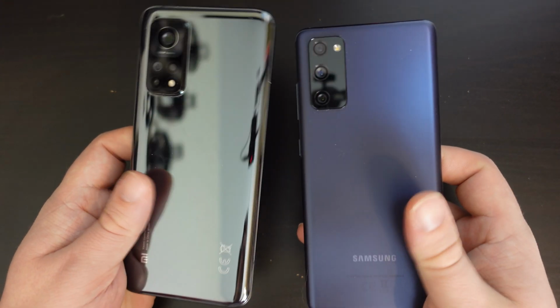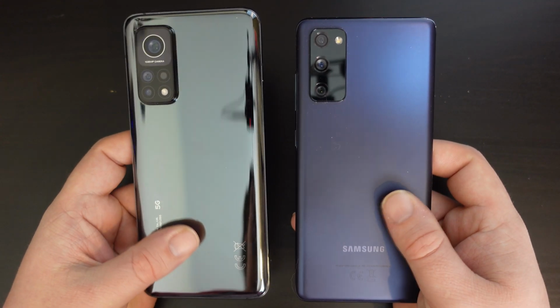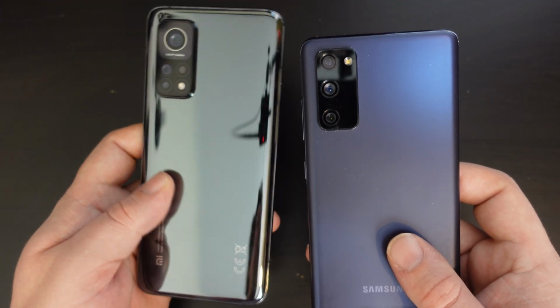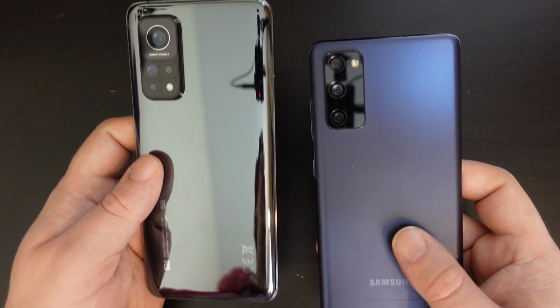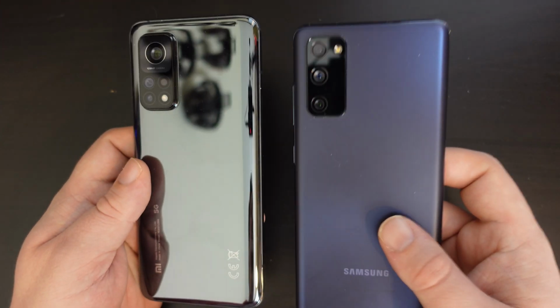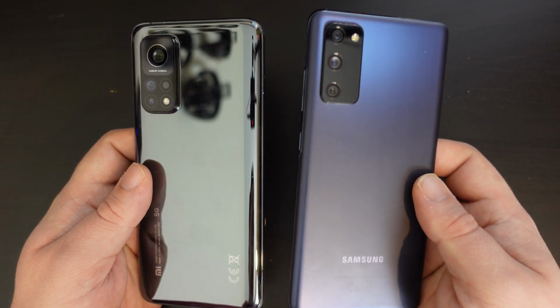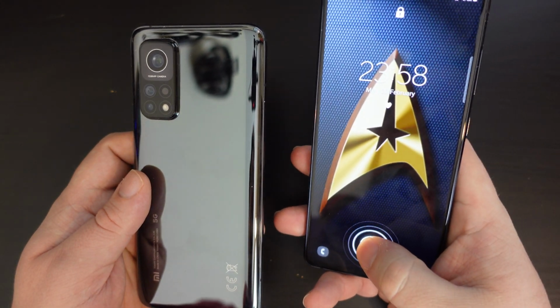So we've talked about the build quality, the materials, and the battery. So two differences. The Mi 10T Pro 5G is chunkier and heavier, but offers a slightly better battery and its charging capabilities. The S20 FE 5G is a much lighter and more handleable device.